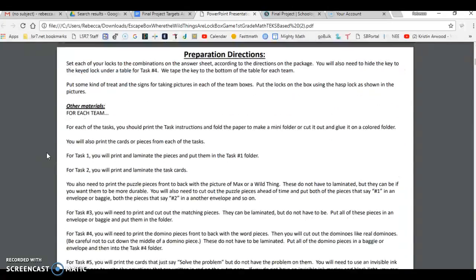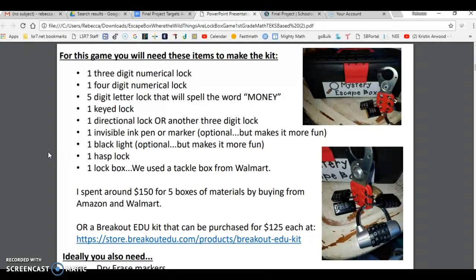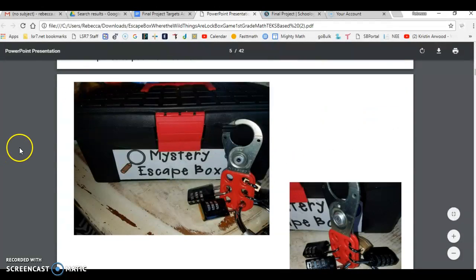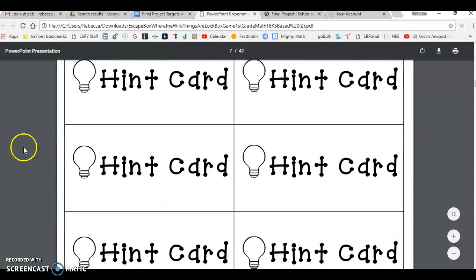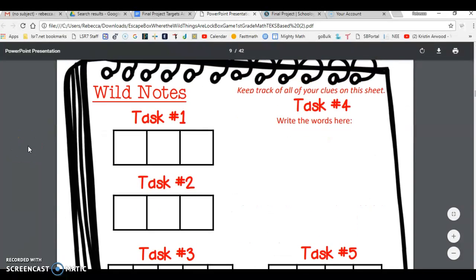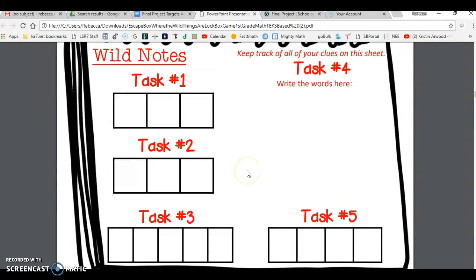So in this, I went to my library media specialist, Tracy Mattis, and she had one of these boxes with a hasp and the several locks on it. She has all kinds of cool things. And in this, you can see where the students had notes that they had to take, and they had to keep track of all of their clues on this sheet.